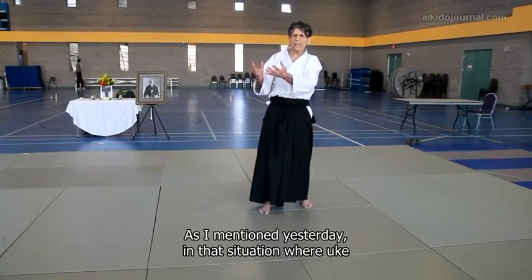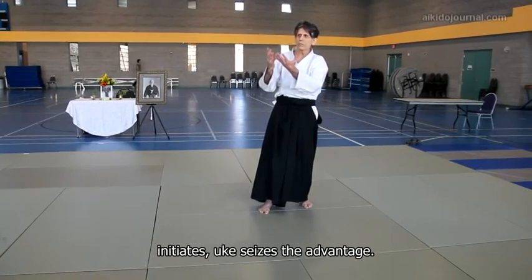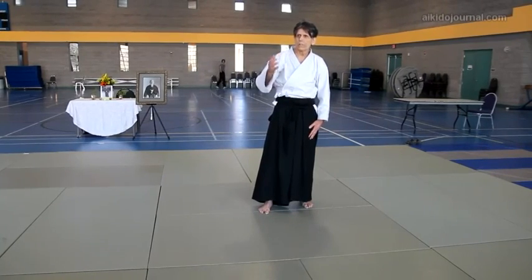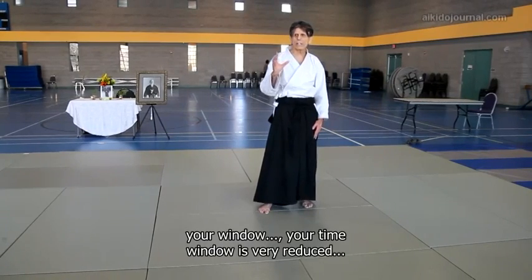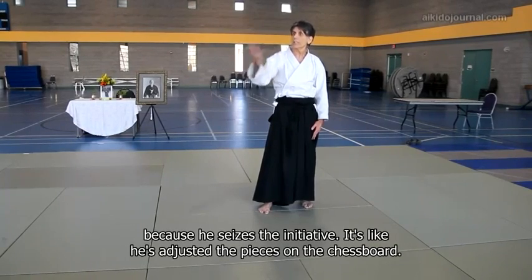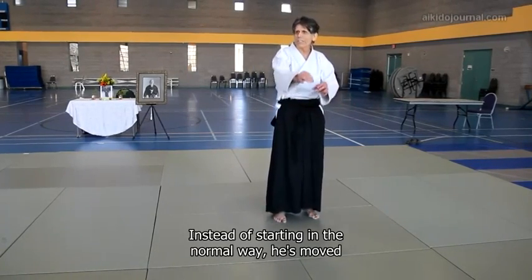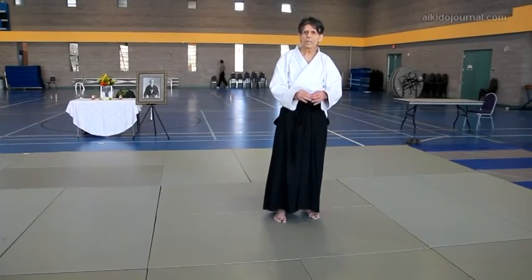As I mentioned yesterday, in that situation where uke initiates, uke seizes the advantage, the timing advantage. He sets himself into motion towards you. So if you are being reactive, responding to the technique, your time window is very reduced because he sees the initiative. It's like he's adjusted the pieces on the chessboard. Instead of starting in the normal way, he's moved a couple of pieces where he has the initial advantage. Okay?